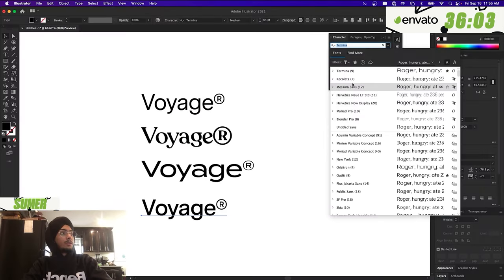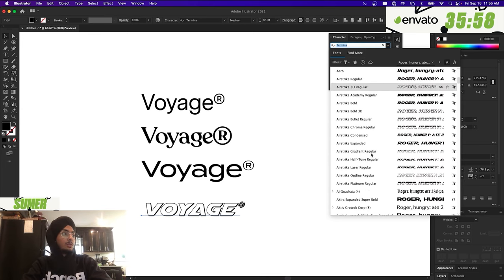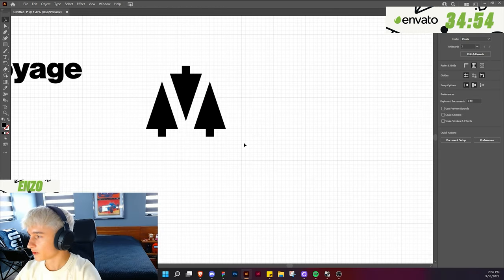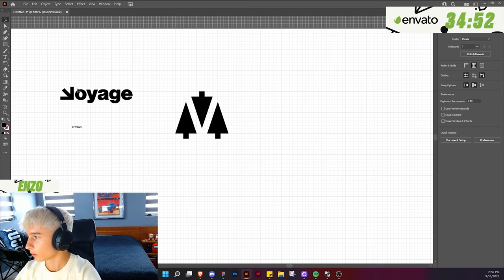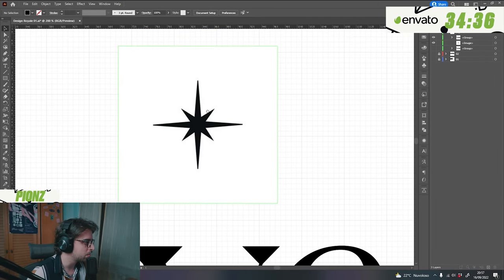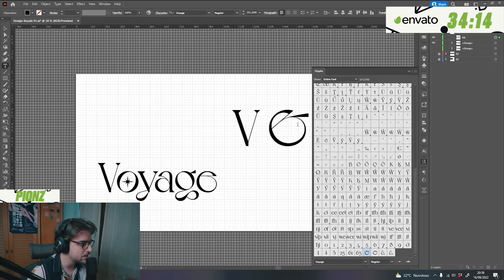I like to sort my fonts out first instead of making the logo and then finding a font to match with it. Maybe we can put that icon inside the O. This is really nice. Actually, this could work. They seem a little like corporate. It's not bad. I think I want to make some more changes to the type though. I am digging this. This is nice.